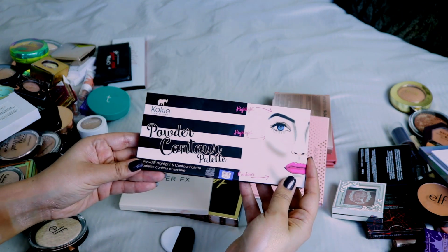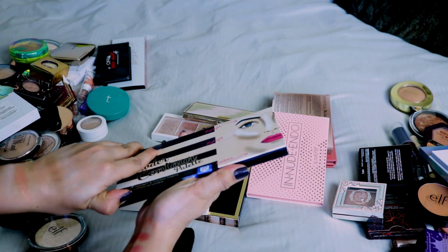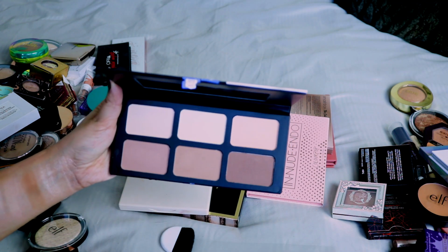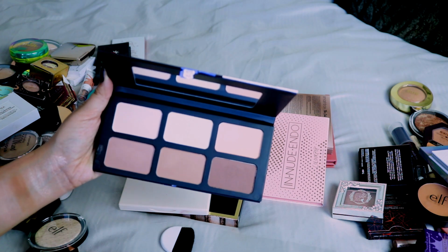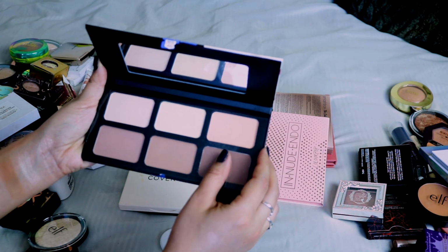All right, up next we have this Kokie Powder Contouring Palette. I believe this is supposed to be a dupe for the Kat Von D palette. However, I never reached for this. I don't really enjoy it. I think their formula is okay, but it's just not something that I reach for, so I'm just going to go ahead and pass this along.